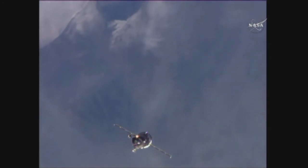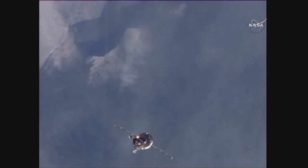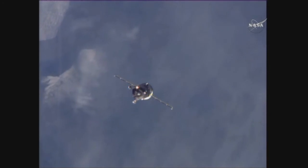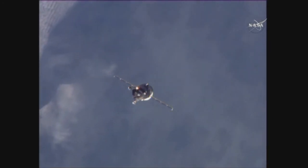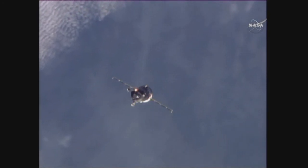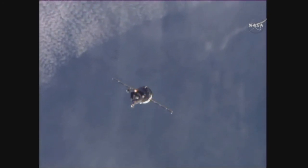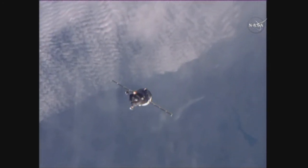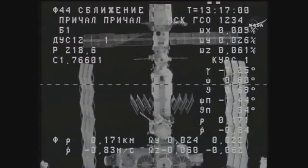And we are accelerating. And the Progress has begun its final approach to close the 195-meter gap between itself and the Pirs docking compartment. Once a docking occurs and the relative motion of the two vehicles, the Progress and the station itself dampen out, the hooks will be engaged to form a hard mate between the Progress and the Pirs docking compartment itself. 84 meters per second.